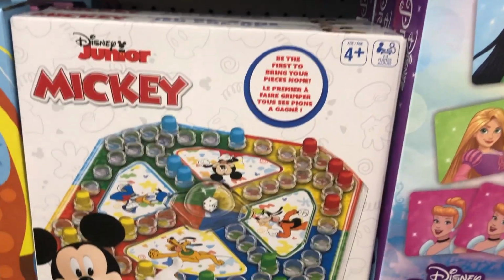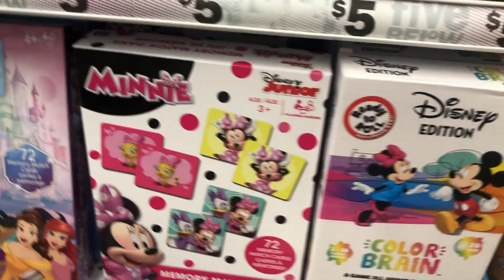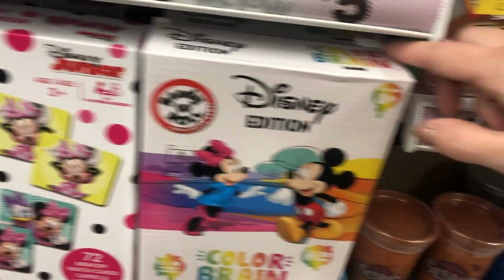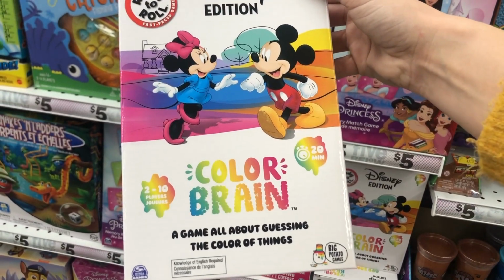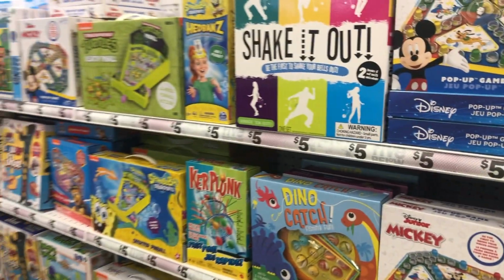If you haven't checked out the game and toy section at Five Below, this one is what used to be the Sorry board game, but in a Disney theme. They have some really good Disney games there. Also this Disney color game where you guess the colors. I'm not sure if my boys are quite old enough for that yet, but I thought it was something good for the road trip down, as we will be road tripping, but also just fun to have on hand for game night at home.